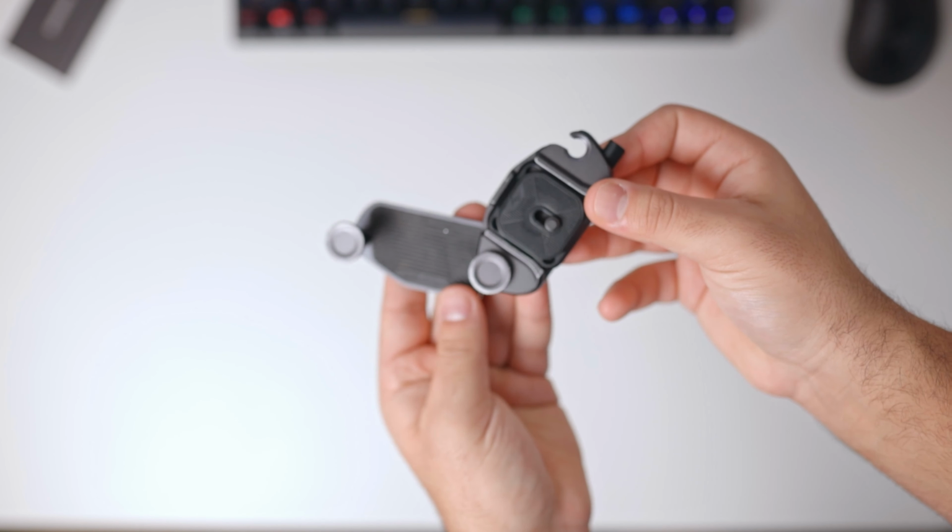This mount here is screwed to the bottom of your camera, and that's what allows it to be connected to the clip itself. It also has this quick release button so they can have their camera back in their hands for any shot that comes up. The Peak Design Capture Clip is available on Amazon for $120, and in my opinion, worth every penny.